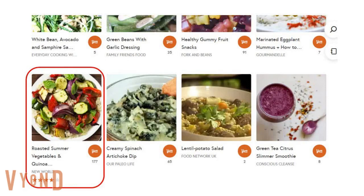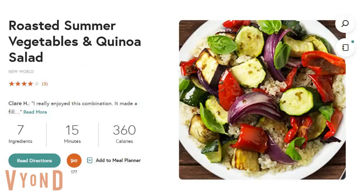I can see straight away it's been favorited. It's been yummed 177 times. It's got a star rating on there from a couple of users as well who thought they liked it. So I think, okay, well, that's probably quite a good one. And then you can click onto the recipe and it says all the bits and pieces about the ingredients.